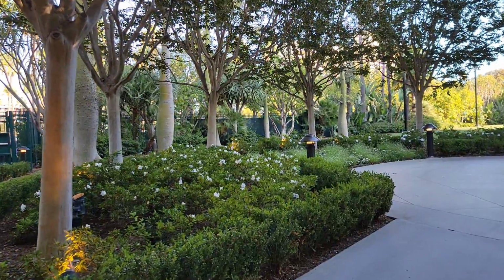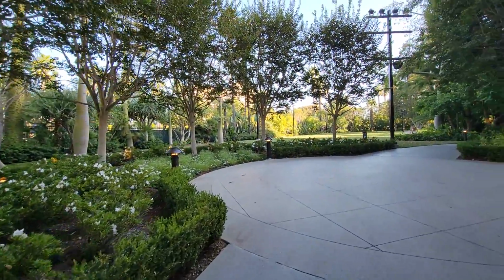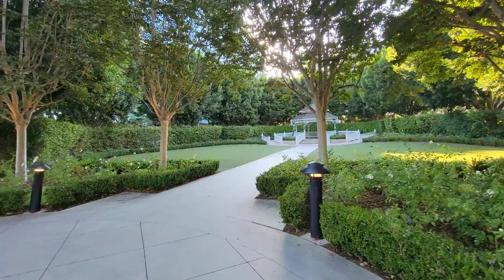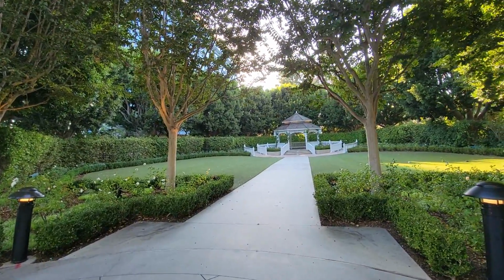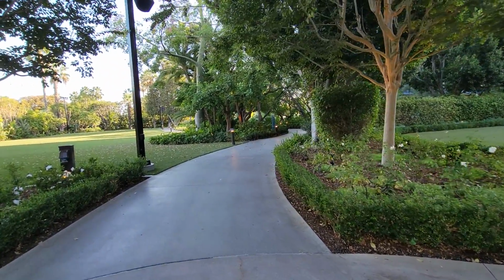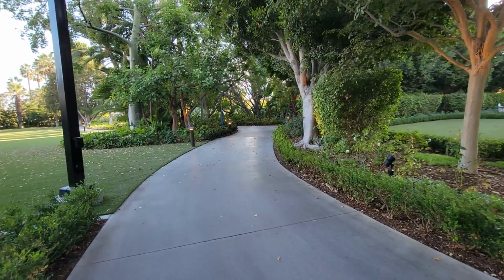So we're just walking around. Let's widen the screen a little bit. We're walking around the hotel area. We just took a small break right here. This pretty little pavilion. So we're back here in a nice quiet area. Like I said, we're in the Disneyland hotel area.